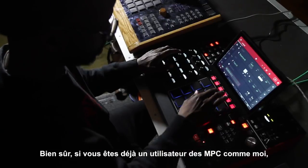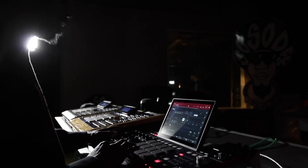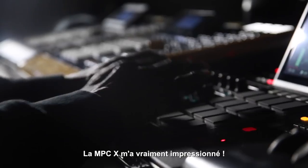Of course, if you are an MPC user like I have been, you catch on very quick. With the MPC X, I was super impressed. But I love it.